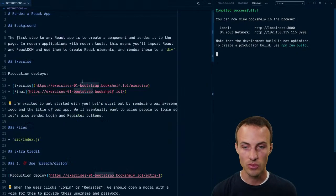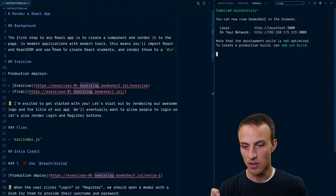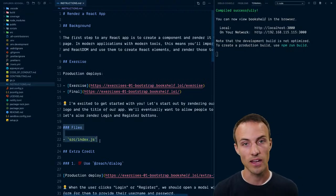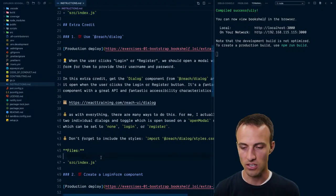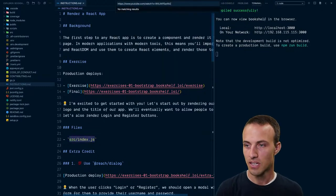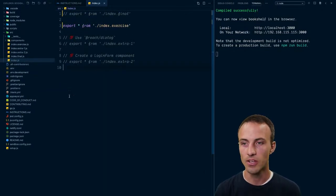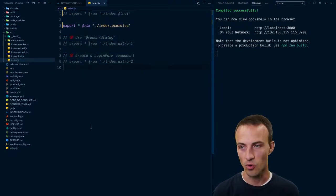Anyway, so with Bootstrap, we talk about how to get your application rendered to the page, so like get something rendered. And so the way that this works is each one of these is going to list the files that you're going to be working in, including the extra credits. And for this first one, it's actually just one file. And so here, if we copy that, paste that in here, you'll notice we actually have one index.js file, and all that's doing is it's doing a couple exports.